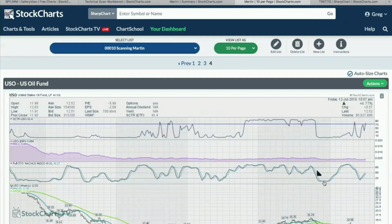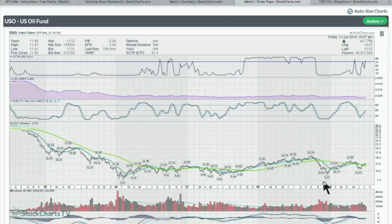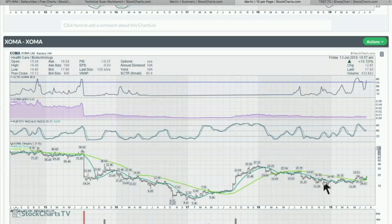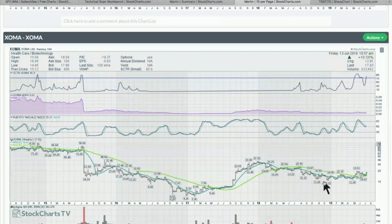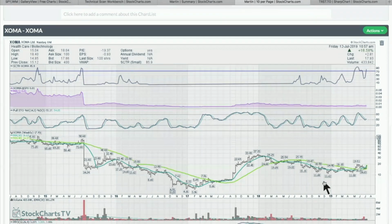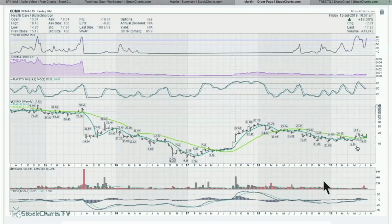And we'll just go to the last page quickly. U.S. Oil Fund, XLE again. That was the XLE area. There's other things in there like solar. So that also helps that particular group. XOMA biotechnology, this base, trying to get going here.